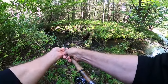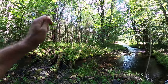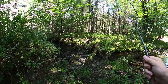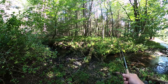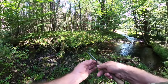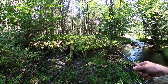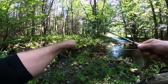All right, here we go. Oh, nice. Oh, there he is. Oh, missed him again. Wow. That fish came up definitely twice. I didn't see my fly in the first one. Maybe he took it then as well. Every deep spot, and it's not really deep. It's what, like a little over a foot, 18 inches, you got a trout. So I'm gonna try and get one right back in there again.